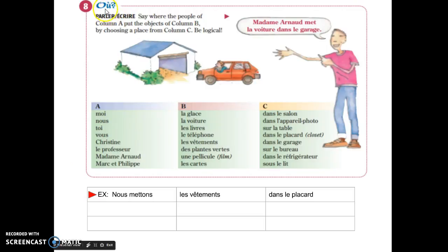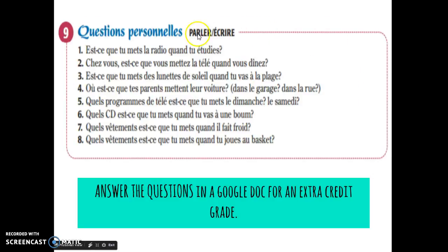Alrighty, so, where? Say where the people of column A put the objects in column B by choosing a place from column C. Be logical. Madame Arnaud met la voiture dans le garage. Right? So, Madame Arnaud met la voiture dans le garage. I wrote, nous mettons les vêtements dans le placard. Ça va? Okay. And question personnelle, écrire, parler, écrire. Right? So, est-ce que tu mets la radio quand tu étudies? Etc., etc. So, answer these questions in a Google Doc for an extra credit grade.